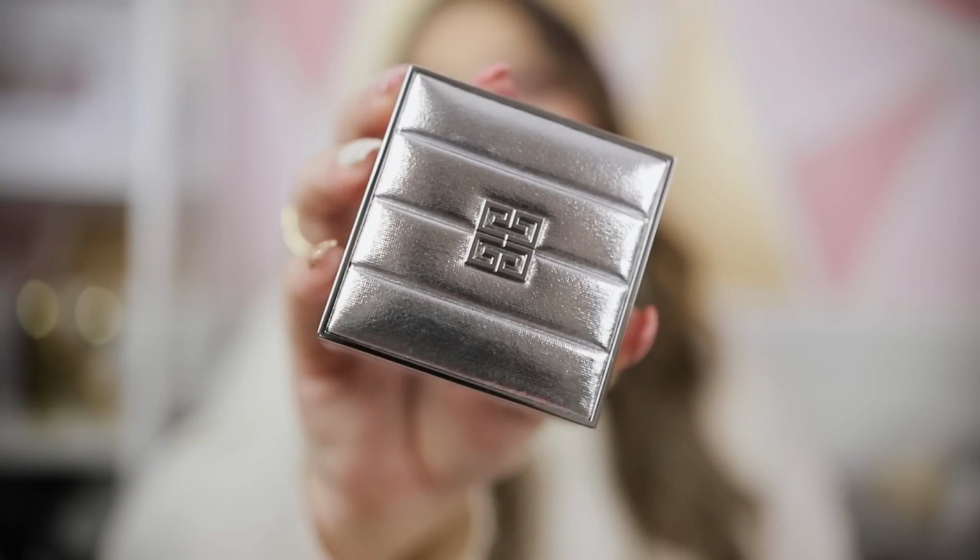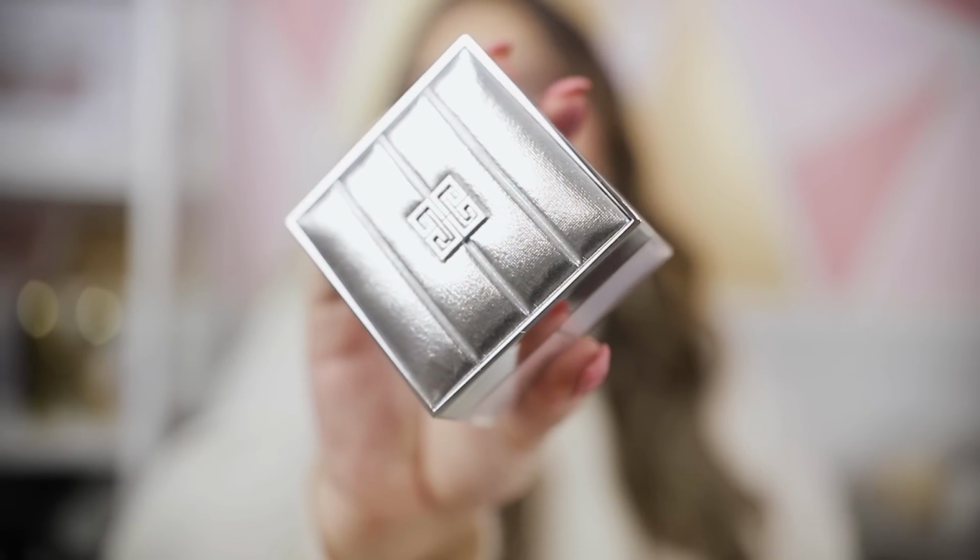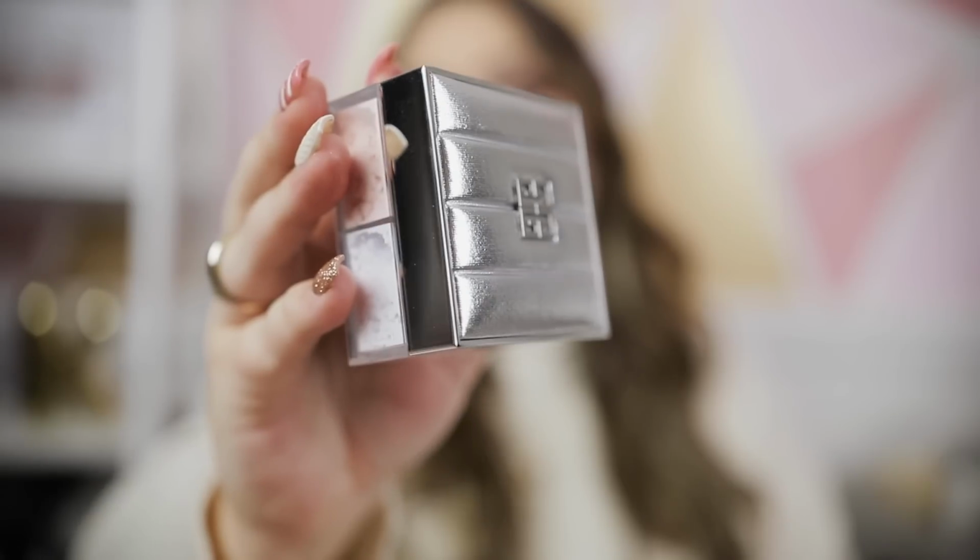So here is the packaging that I was talking about. I mean, is that not just so stunning and luxurious?